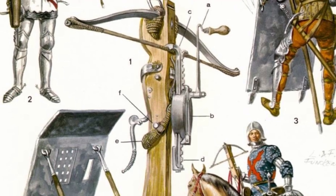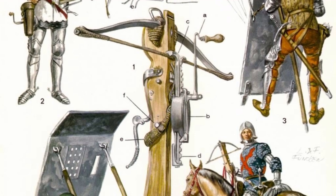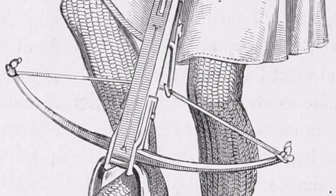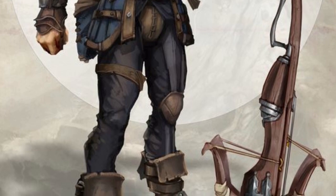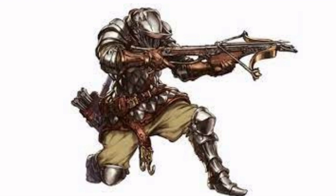Despite its many advantages, however, the crossbow had some disadvantages. One of the main drawbacks was its slow rate of fire. It took longer to reload a crossbow than it did an ordinary bow, making it less effective in battles where quick firing was essential. Additionally, the crossbow was heavier than the longbow, which made it more difficult to carry and use in battle.